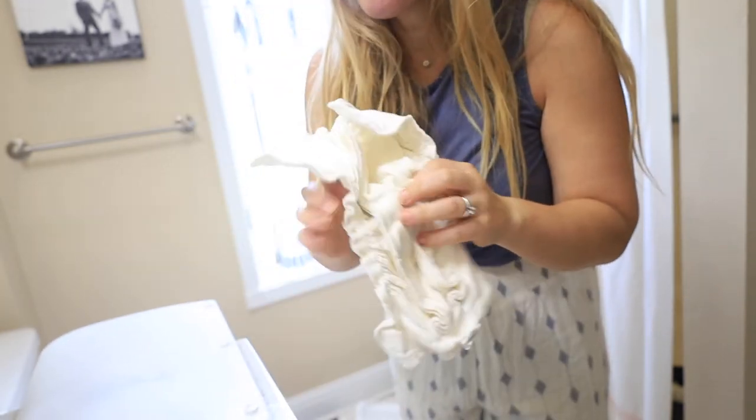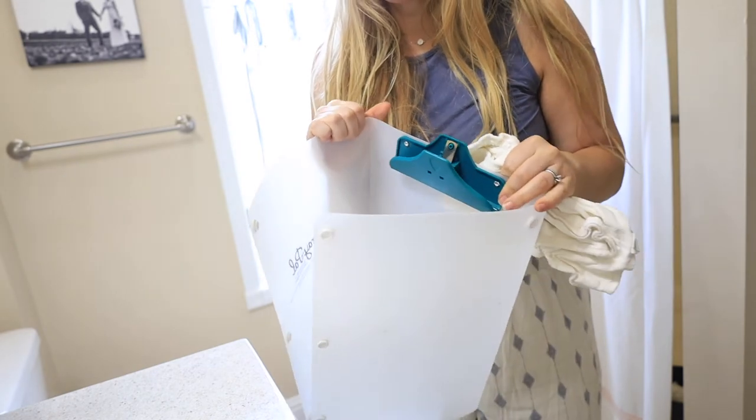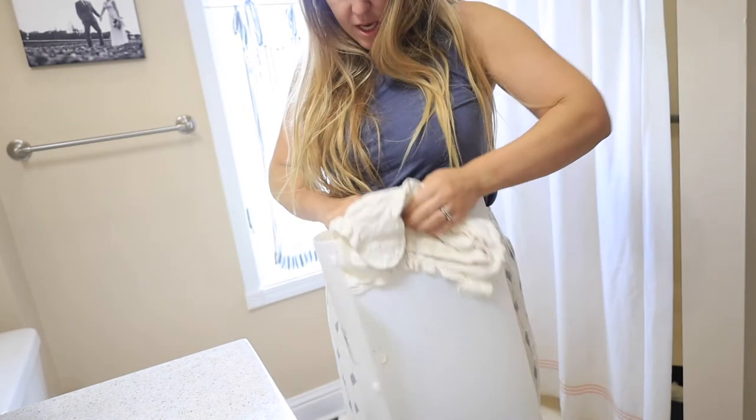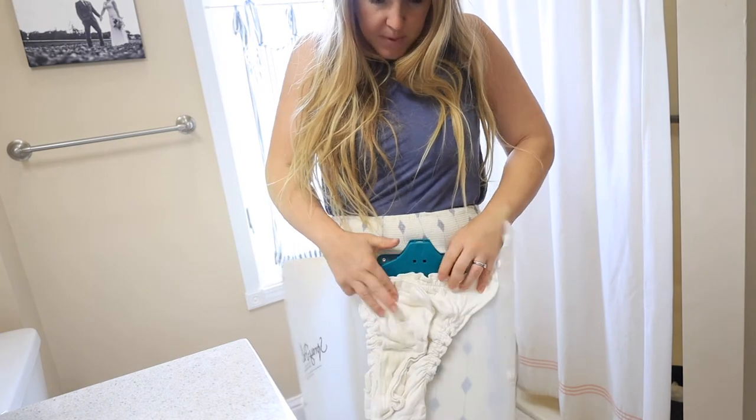So if this had been a poop diaper, I would have taken our diaper spray shield. This thing is amazing. I did not use it for the first like 5 months of my son cloth diapering, and I wish I had. You will just clip the soiled diaper carefully in here, not to touch the poop. Clip it in here.